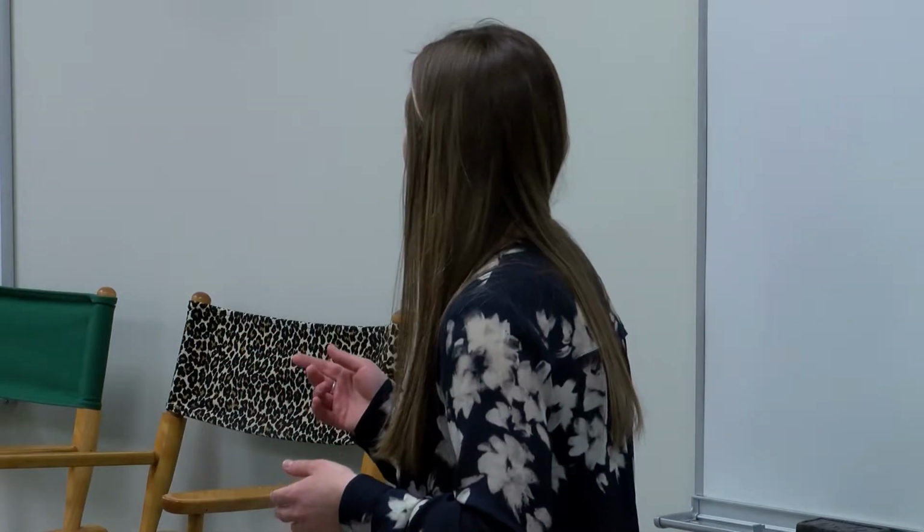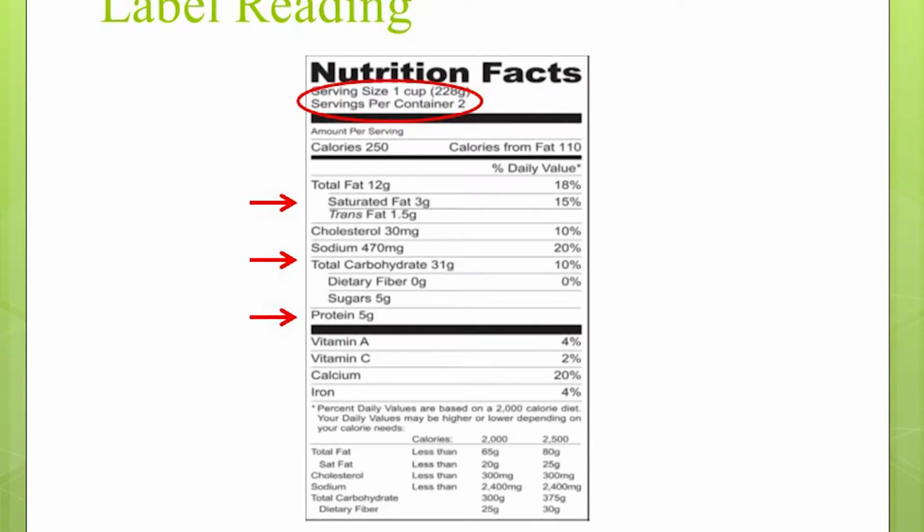Those are the ones that you maybe want to limit a little more. And then protein is the last thing. Typically people are probably getting enough protein, so that's not so much a concern usually. But it's good to get a protein source at each meal, like the meats that we talked about. Eggs are a really good source of protein. Things like that.